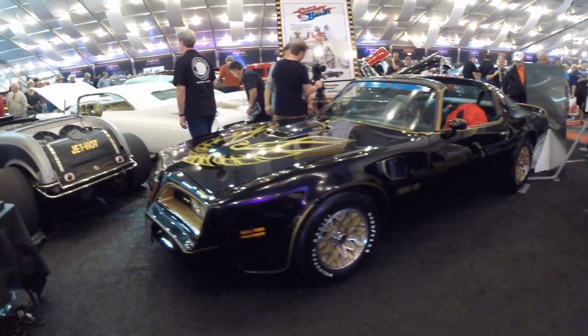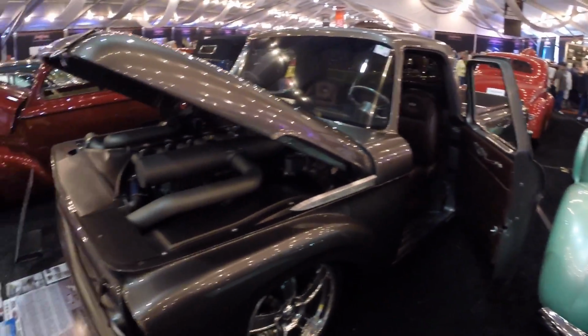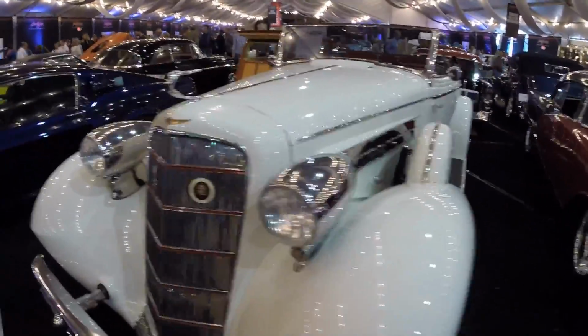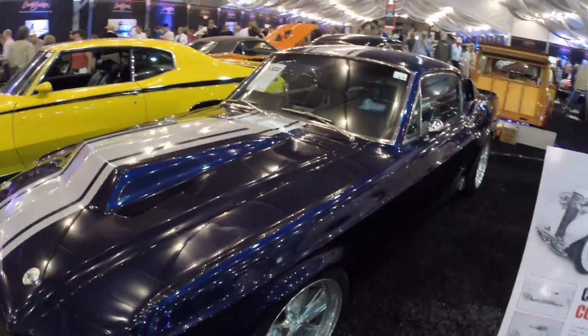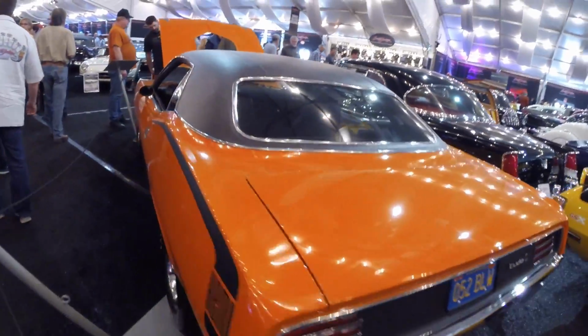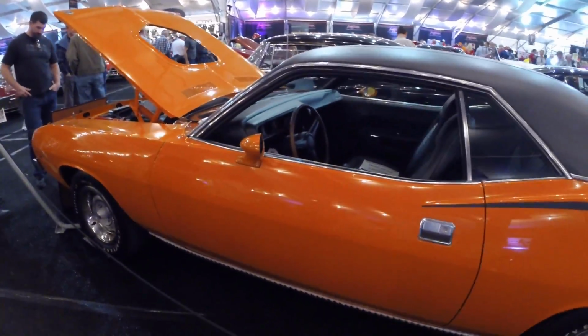78 Trans Am, everyone knows what those are. Good speed. Yeah, this could be good. Yes, it is. I don't know if it's real. It might be a clone. 4-speed Hemi Cuda. Yes.